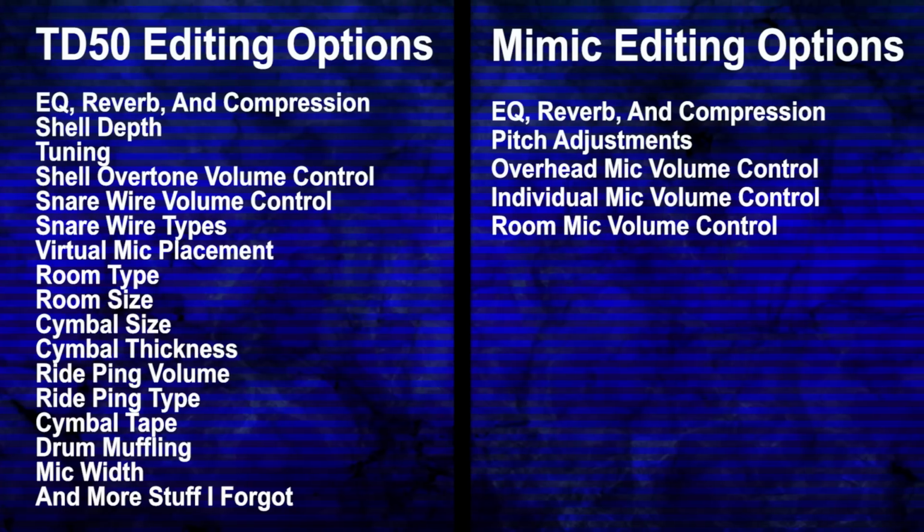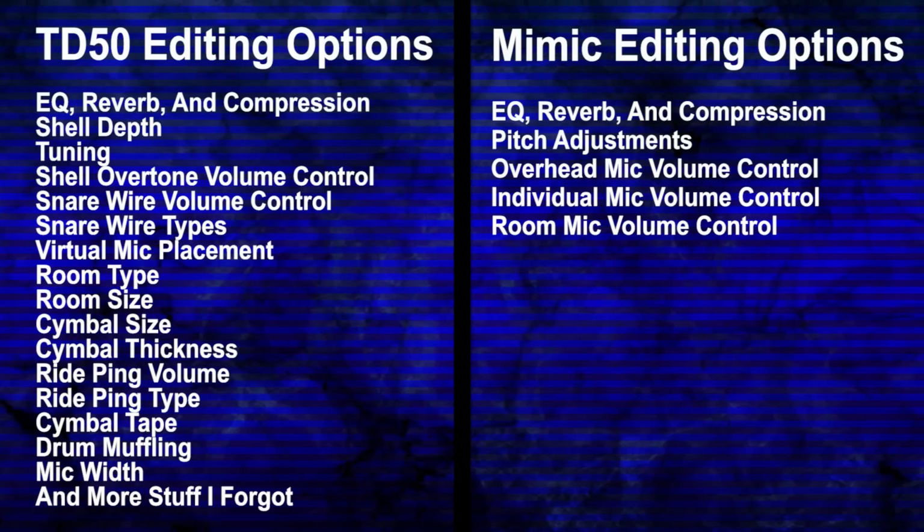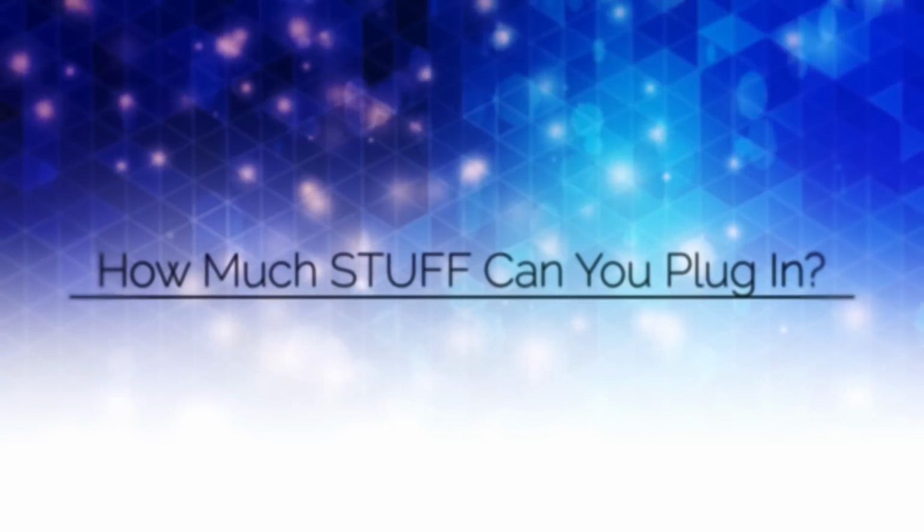But I like the sounds in the Mimic out of the box more, and I just found it easier to get to the tone I wanted. If I had to choose one just based on the sounds alone, I would buy the Pearl Mimic Pro. But some people do prefer the ability to edit the sounds to death, and that's when you would go with the Roland TD50. Round 2 is port selection.